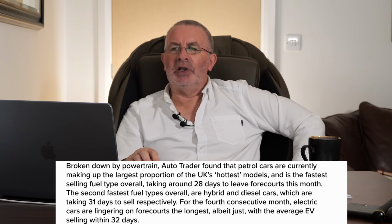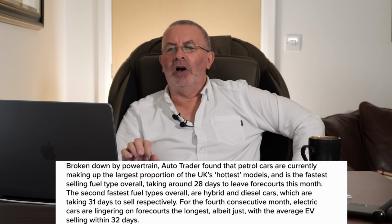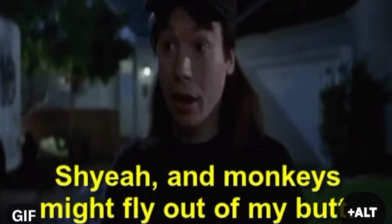Here's the interesting bit. Broken down by powertrain, Autotrader found that petrol cars are currently making up the largest proportion of the UK's hottest models and is the fastest selling fuel type overall, taking around 28 days to leave forecourts this month. The second fastest fuel types overall are hybrid and diesel cars, which are taking 31 days to sell respectively. For the fourth consecutive month, electric cars are lingering on forecourts the longest, albeit with the average EV selling within 32 days. However, used electric cars are selling 3 days faster than this time last year. Plug-in hybrid cars selling 26 days.